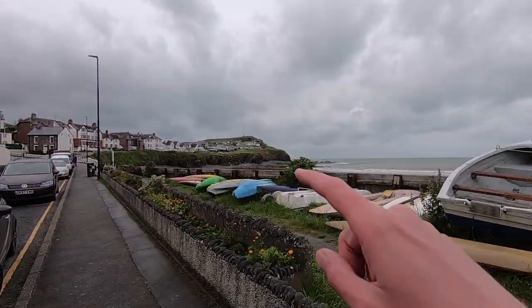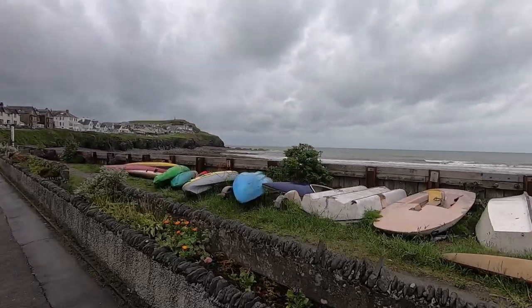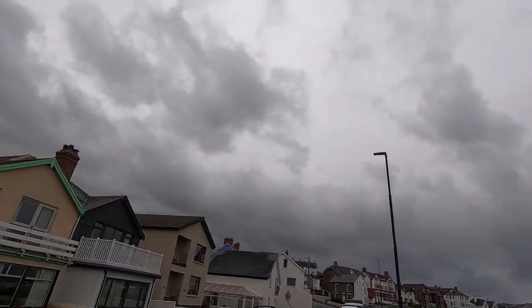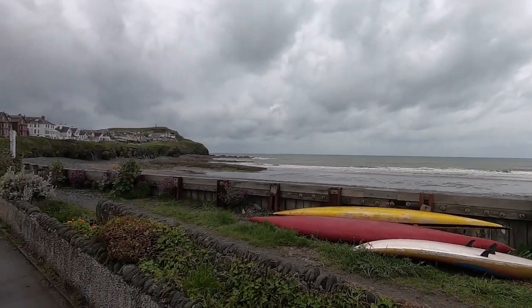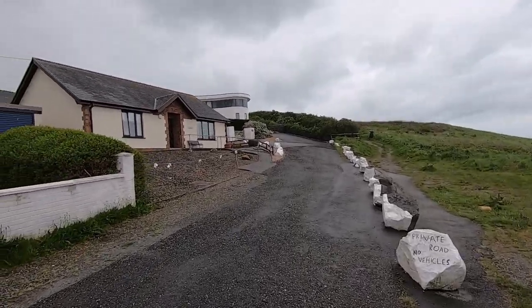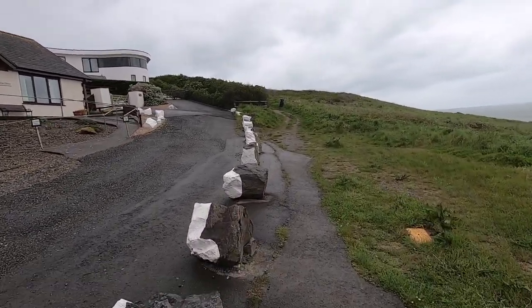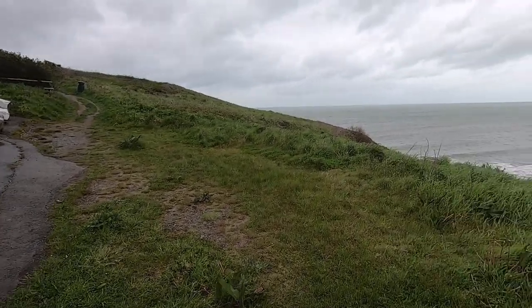Right, we're heading up that way towards the monument, and we've got a little bit of rain at the moment, but it's not too threatening. We're coming to the end of the road, and up there is the path to the monument, but we haven't seen any coastal path signs yet.